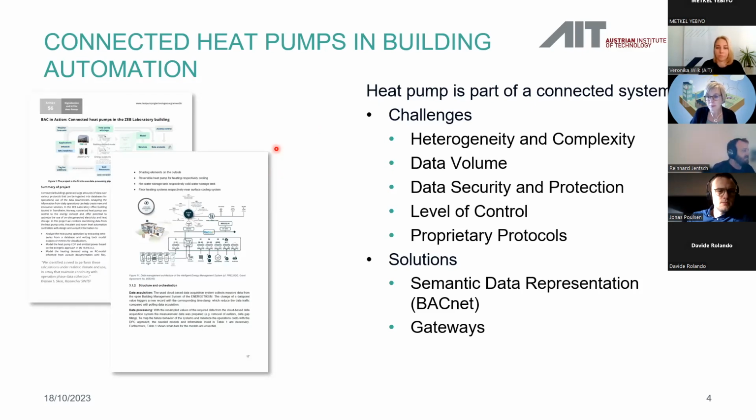If you have a complex system with different participants, so not only the heat pump, but we can have automated shutter blinds and other systems, where do we control to find not the good control for one system, but for all of the systems. And we have a lot of proprietary protocols that have to work together.